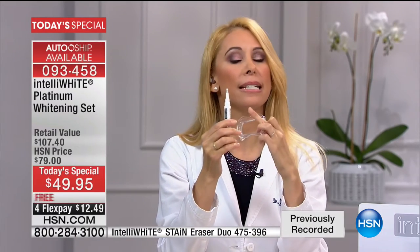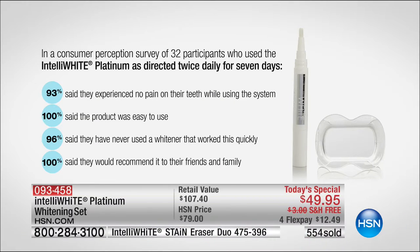This is professional strength peroxide. This is our jumbo pen. This is the strongest, but you have virtually no sensitivity here at all. Look at our consumer perception survey. There's a reason this is our most highly rated product, and then you're getting two extra free gifts today as well.